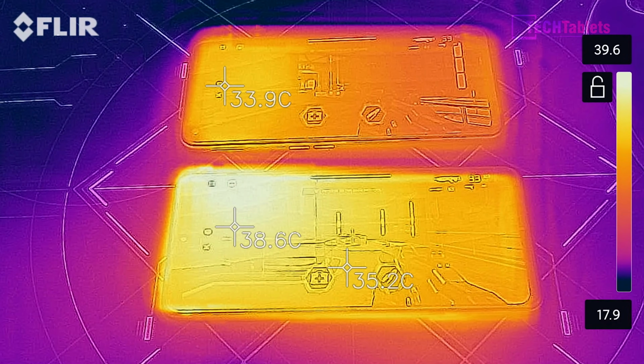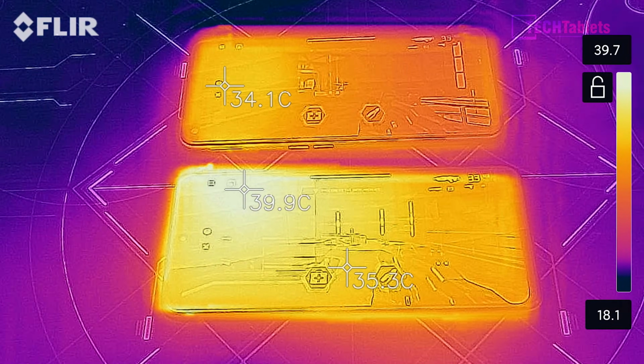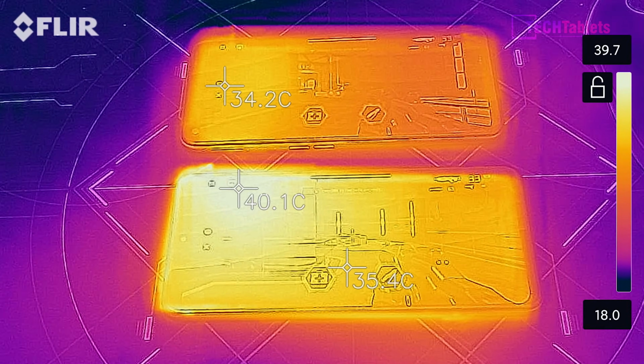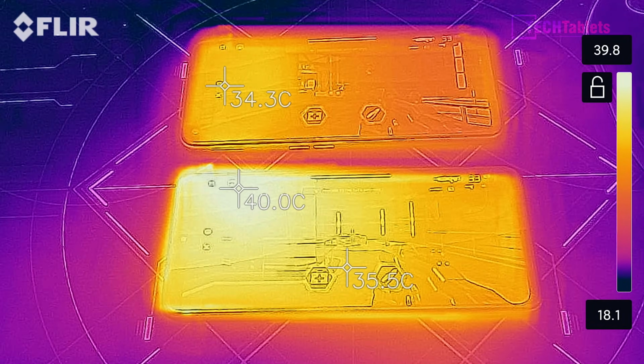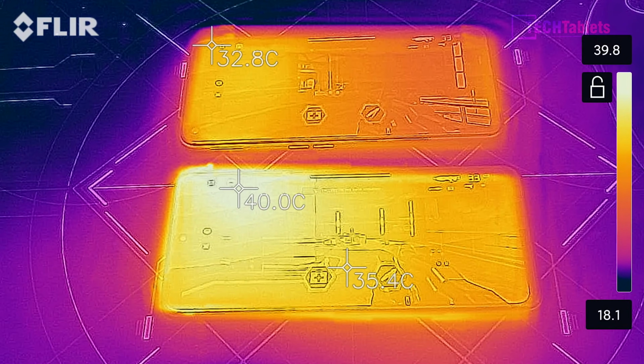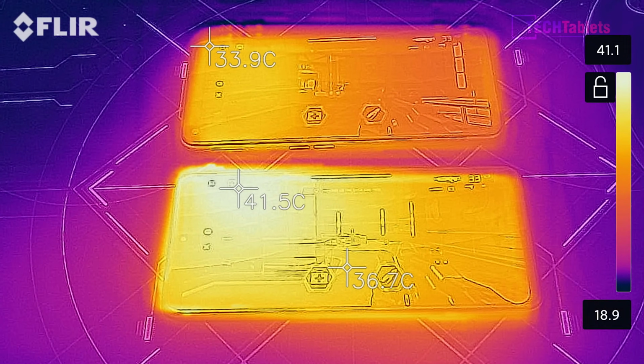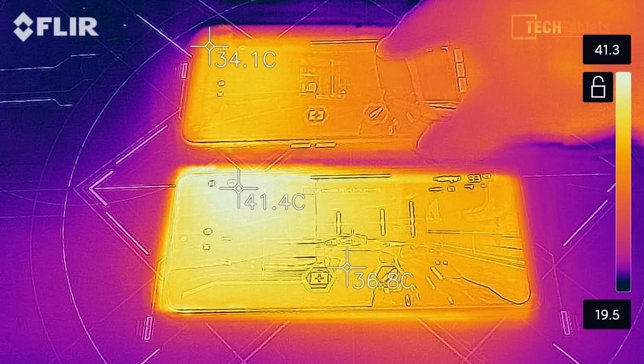Okay, so basically exactly what I was feeling with my hands, that the Xiaomi definitely a lot warmer, that Snapdragon 750 getting up to 40 degrees on the front, whereas the Realme 7 5G is looking to be very cool, about 32 degrees. Now I saw this in the full in-depth review of this one as well. It's just such a cool running chip.